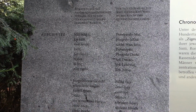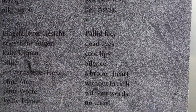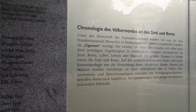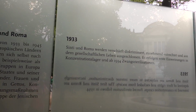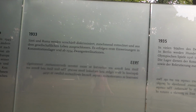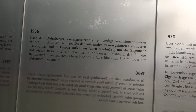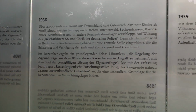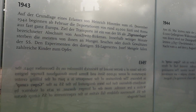This poem is in several languages. Here's the English. And then it has a timeline of what happened. It is in German, but hopefully we all took history and we know what happened. We can go into that a bit later. The point is more that it's covered fairly specifically.